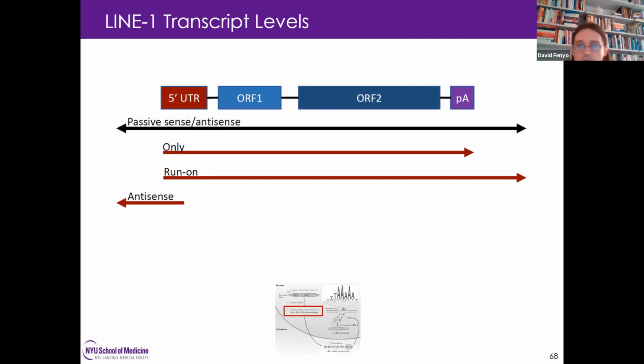So then if we move on to transcript levels, here we also have an issue: if we find a read that maps to LINE-1, it doesn't necessarily mean that it comes from an active LINE-1. The ones that we're most interested in are those that come from when the transcription starts at the 5' end and then goes to the end of the gene. Then we often have run-on, when it continues, and that's also fine. But what confuses the situation is that we have this passive co-transcription in both directions. Since we have so many copies, I think there are about 500,000 copies of truncated pieces of LINE-1.